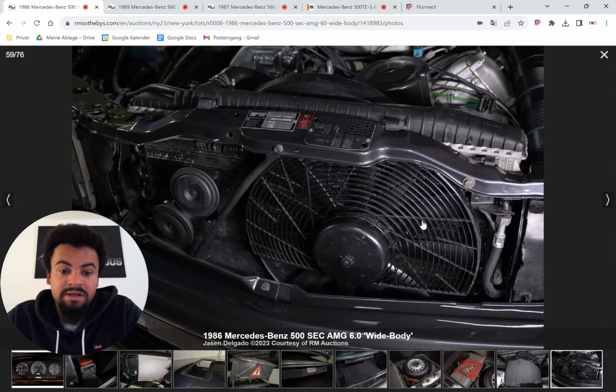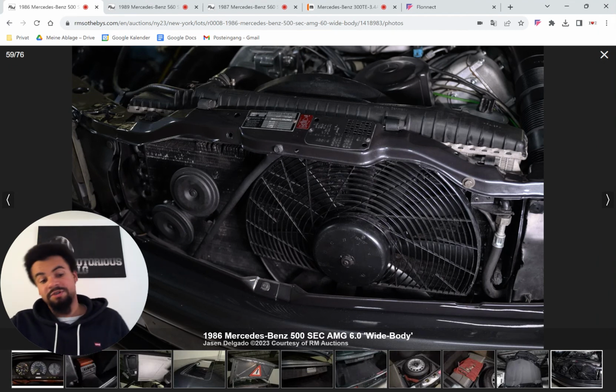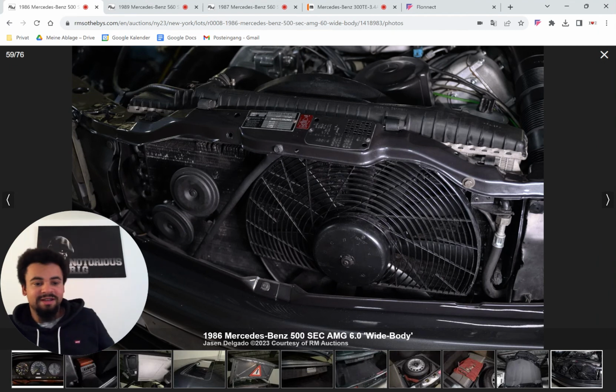I'm not, like I said, I'm not a professional on these cars by no means, but I have been around them. I have seen them. I've actually seen an original AMG car in person, which has been dismantled, sadly.